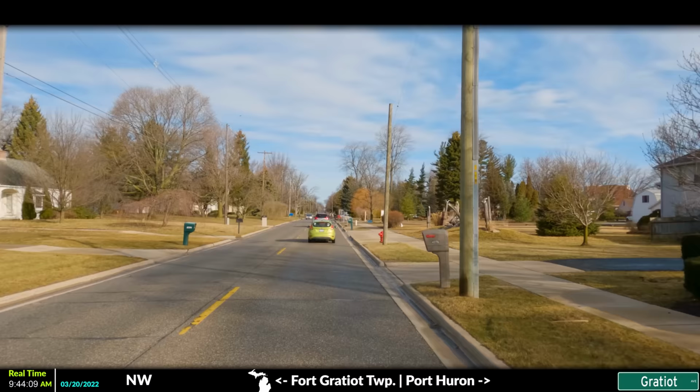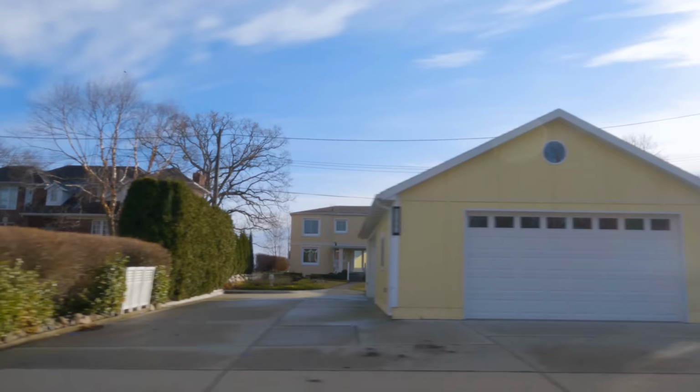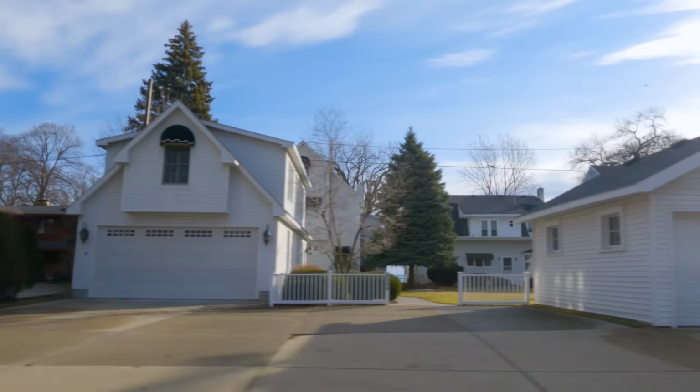Currently, we're still heading north along Port Huron's Gratiot Avenue, which parallels the Lake Huron shoreline, and soon, the road will turn into Lakeshore Drive, as it will then completely enter Fort Gratiot Charter Township. More on townships in a minute, as you can think of Fort Gratiot as a suburb of Port Huron.